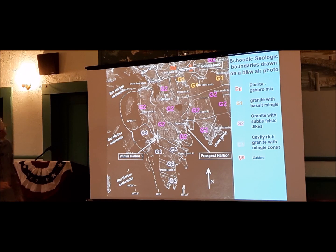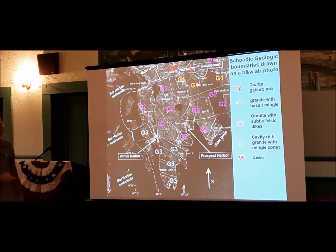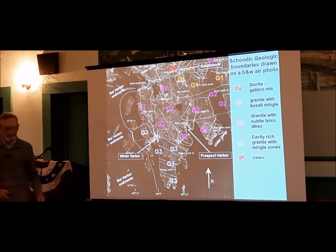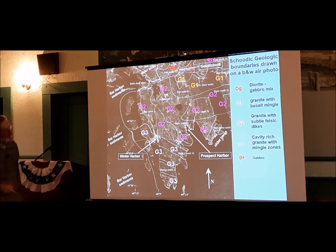And then from Winter Harbor on down past the Schoodic Point area, this is basically the park area, we have another granite that's very much like G2, but it does also have some dark blobs, and it actually has some zones of quite a few of those mingling blobs in a couple areas down towards the point.